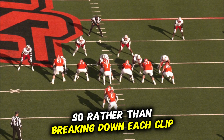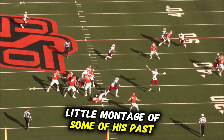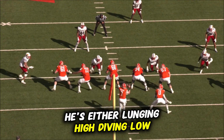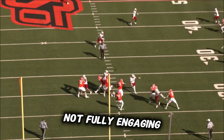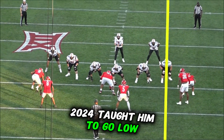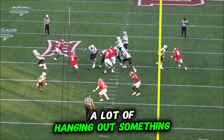So rather than breaking down each clip, I'm just going to talk. This is a little montage of some of his pass pro reps. He's either lunging high, diving low, not fully engaging. I think Oklahoma State moving into 2024 taught him to go low, but 2023 it looked like a lot of patty cake, a lot of hanging out.